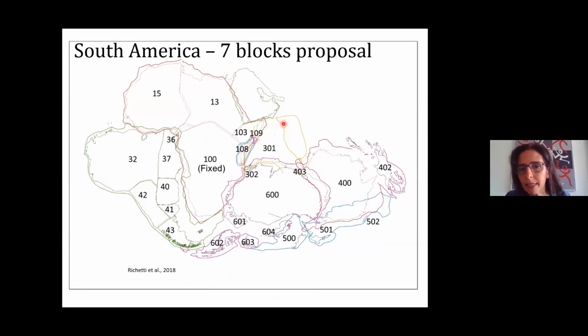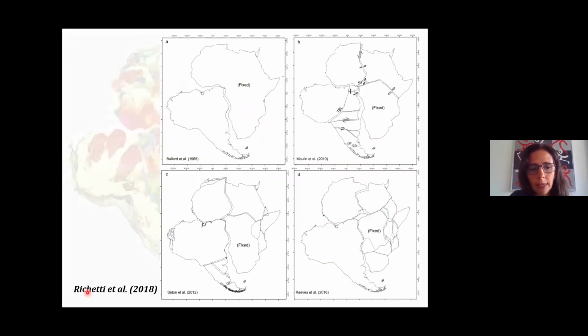So these blocks, basically the core of Antarctica is one block like Australia, but the other blocks had to be broken. I'm going to show you some results of the South American blocks. South America was not considered until recently to be broken into blocks. This proposal is from one of our master's students, who published it in Tectonophysics.